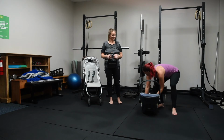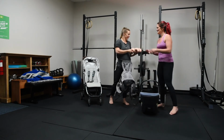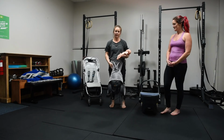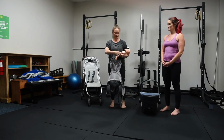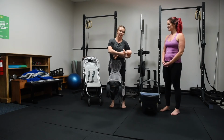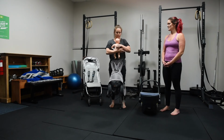The next way, here we go, baby, is in a carrier. Hello, baby. So when you're looking for carriers, you want to make sure that the carrier itself creates a nice seat for the baby. So their hips and their legs are fully supported all the way down the back of their legs. When we're getting the baby into a carrier, we always want to communicate to them what we are doing. So I'm going to put you in the carrier, baby. I like to have the baby nice and close and supported on my body, bringing them up to the front and supporting their butt, making a little seat.